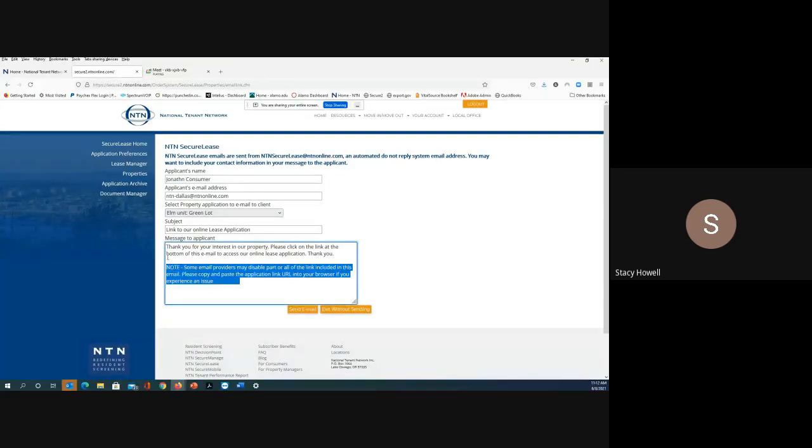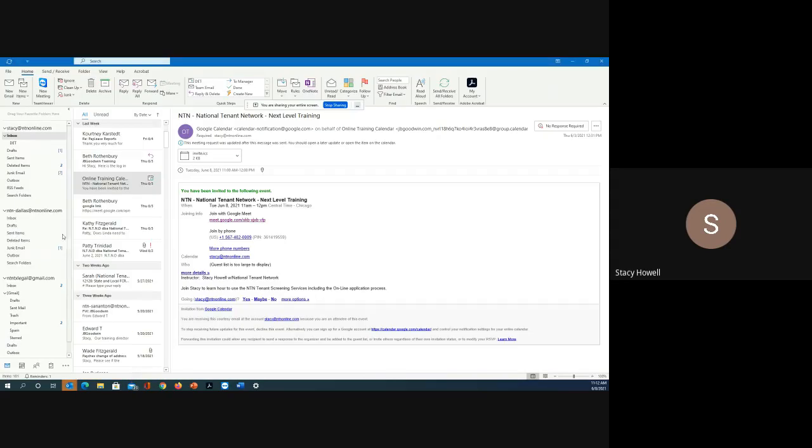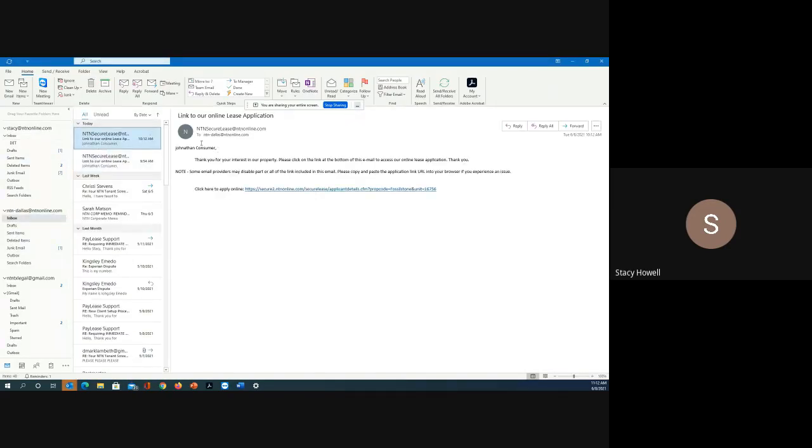This is pre-written. You can leave it the way that it is. You can make changes. You could add descriptors. You could add requirements in there. And then you simply send that email. All right. And it tells you you can send another one, or you can click here to exit. What that does is when somebody gets the email, let me grab my email here, and I'll show you one of those. It comes through looking just like this.